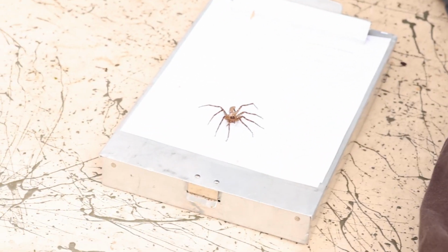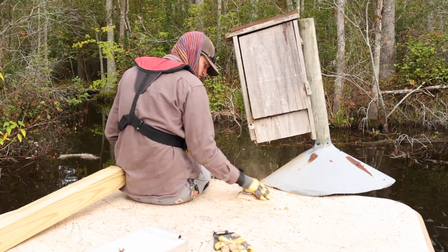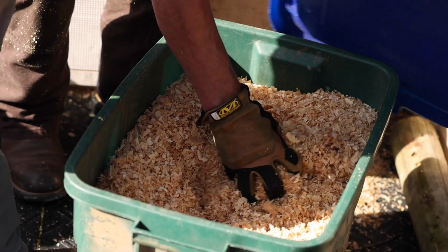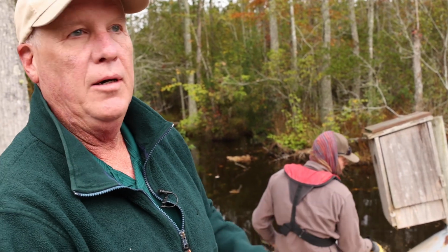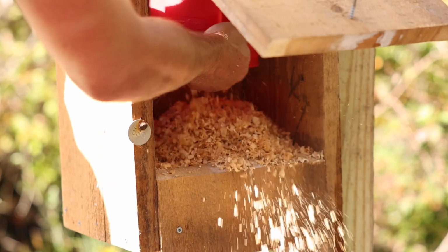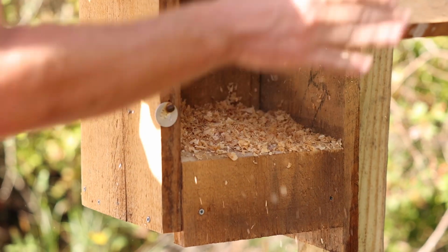That's a mummy. We check these boxes once a year, and it's important that you put new shavings in the box every year to give that nesting hen a substrate to lay her eggs in. If there's rotten material in the nest, old eggs, anything like that, she won't use this box. So it's important we put fresh nesting material in there for her. That's one of the most important things we can do to promote hen nesting in these wood duck boxes.